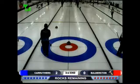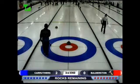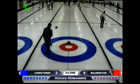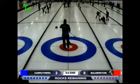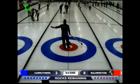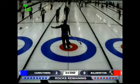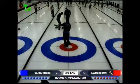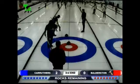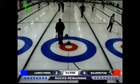Three. I believe that would be a tight guard, very close to the house here. Definitely don't want it in though. Okay, easy. Close as possible. This one doesn't appear to be curling as much as I think they thought. Not sure if he was out a little or maybe just a little too much ice. A good late finish there, but a good miss, as they say.